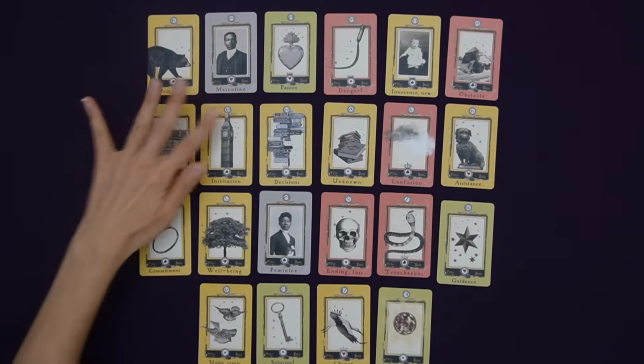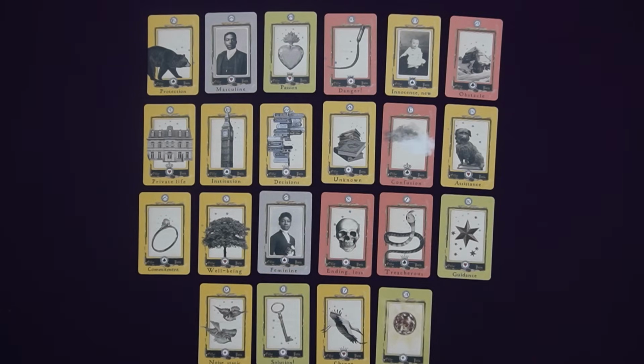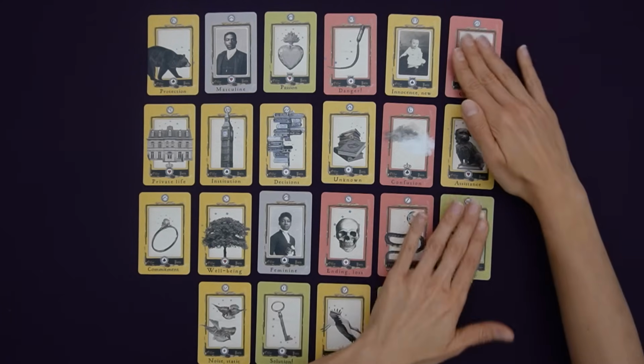As you can see, it's quite a big spread. We have 3 rows of 6 cards and 1 row of 4 cards at the bottom. And just from an overview of the cards, we do have some challenging messages, but we also have some really bright ones. We have the sun, the key, and the star, and the sun and key are in the bottom row. So these are some really beautiful outcomes that we can look forward to.